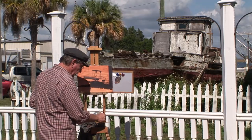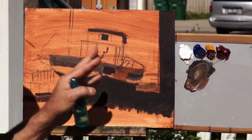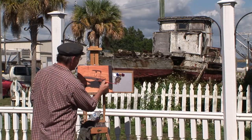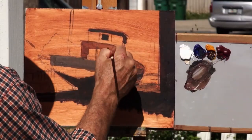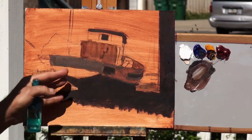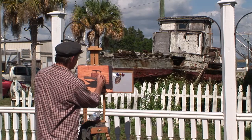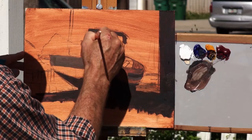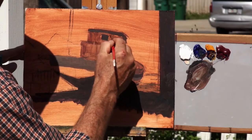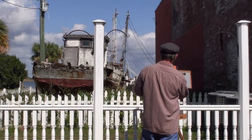I think I'll use the same color that I have here. And even though it's lighter on this side, I'm going to use the same color, only I'll make it a little thinner. Just put this on as a wash and let that burnt sienna glow through. There, see, I can build this up a little bit at a time. And since I have this burnt sienna background, I'll just put this on as a wash and keep establishing these big, broad areas that I want to get down first. From there, I can work into the smaller details.